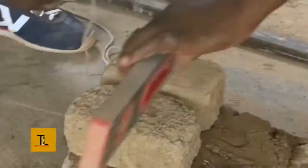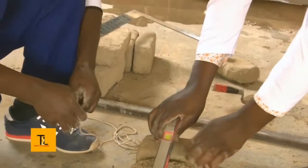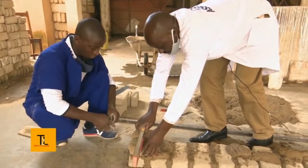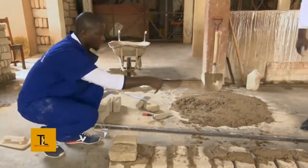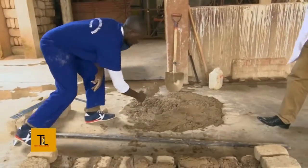After the plumb bob, you establish the level. You make sure the levels are there. Once you identify that the levels are already there, then you come and put the mortar, and we put there the second course.